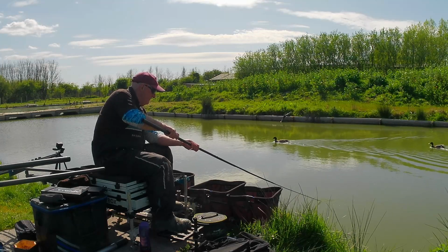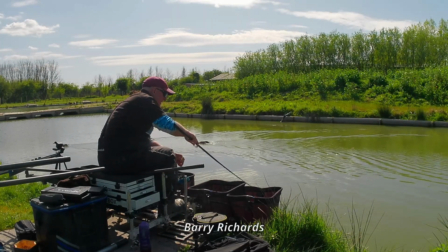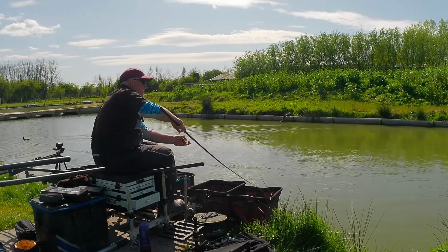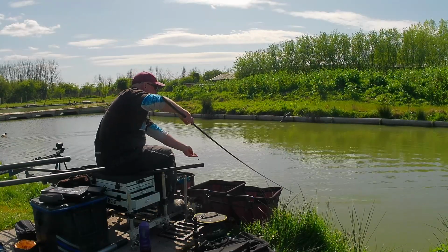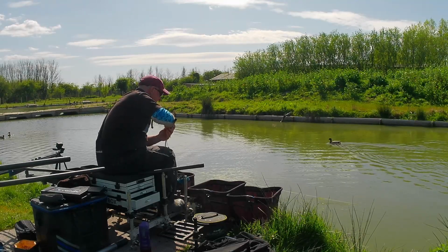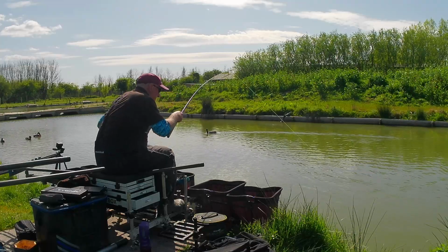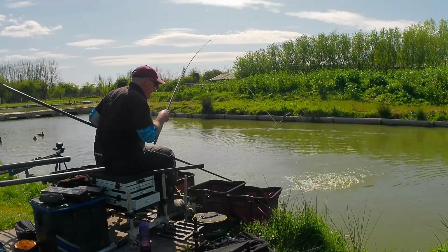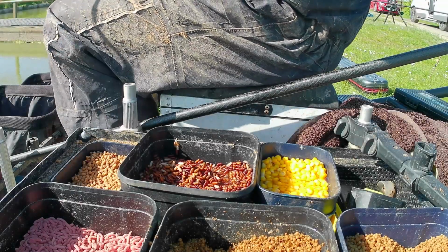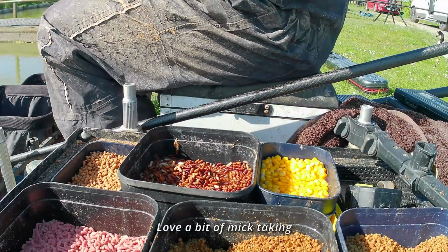So the rest of us are definitely playing catch up. But I haven't seen them, I'm not seeing them catch much now. But the first couple of hours, they certainly were. Barry, trying to think of Barry's second name. He's on peg 13. Loves fishing shallow caster. So I imagine that's what he's been catching on a bright day like today. Nowhere near half of that. Not as much as you, Mark.